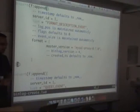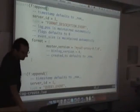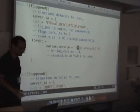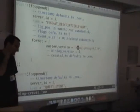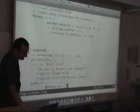create your own binlogs, and all of them start with the same stuff, so they always have a so-called format description event. We are nice: we pretend that we are not a MySQL server, so we actually say that we are MySQL Proxy. It's always nice if you do something unexpected. There's some version matching going on on the slave side, and if you give it the wrong version, then it tries to fix stuff.